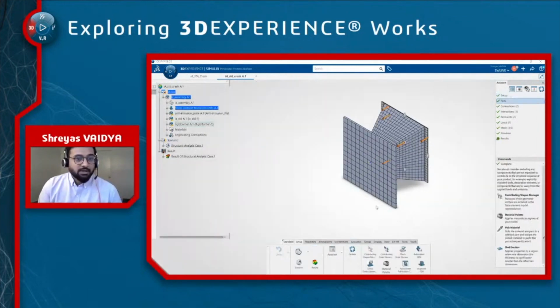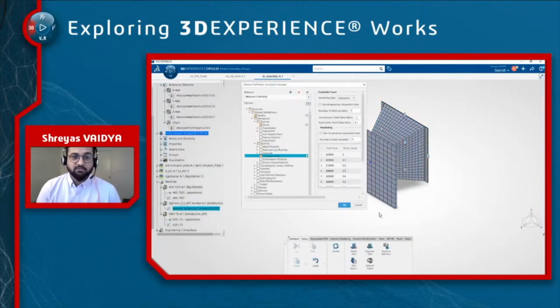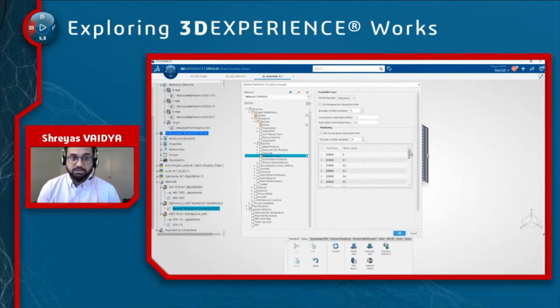Okay. So let's start off by assigning some materials. The platform has a vast library of engineering materials, but remember, we are working with a material for a crushable foam. So for that, I have some test data, and what I want you to see is how easy it is to get the test data into a material calibration app, calibrate it, create a new material, and then use that material in our simulation.